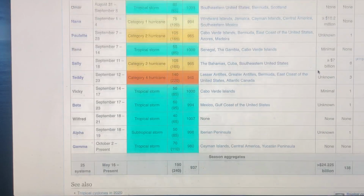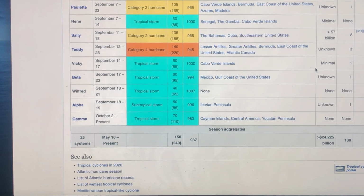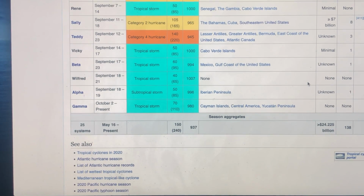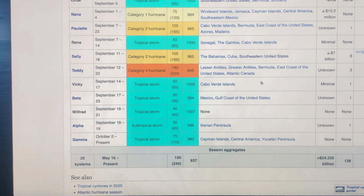They're still trying to figure out how much total damage Paulette caused, how much total damage Teddy caused, how much total damage Beta caused, and how much total damage Alpha caused in the end. It's still unknown, but Sally caused right around, or maybe a little more than, $7 billion in damage and killed 8 people. So it was a pretty damaging Category 2 hurricane.